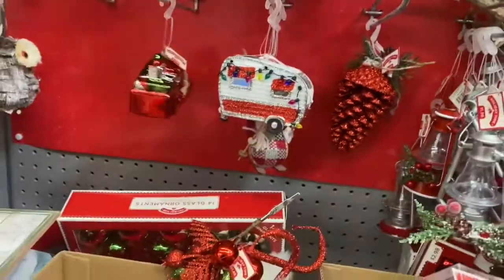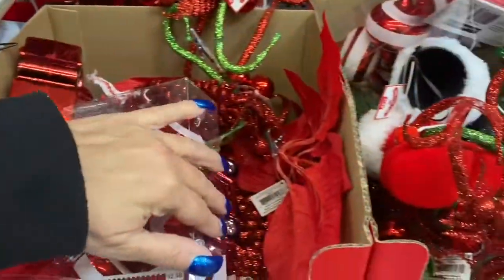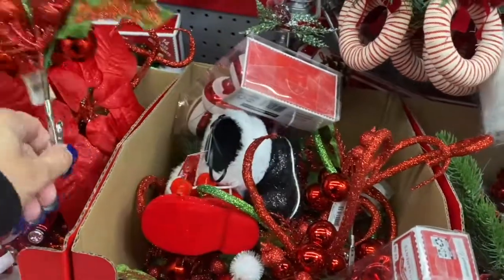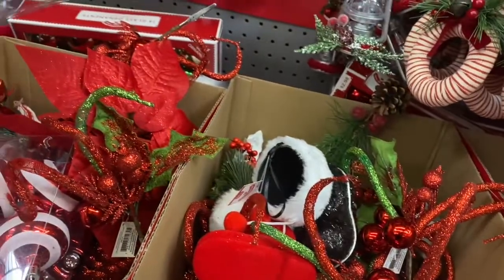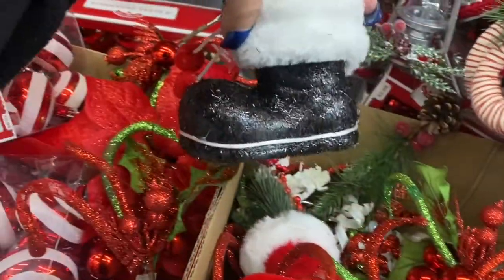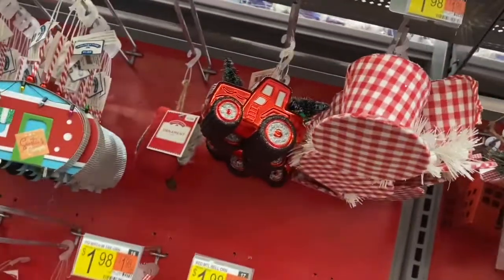There's another camper. Then they have like a box here of all of these Christmas things. I don't want to miss anything, guys. I get so excited. And we have some picks over here. Okay, and there's some ornaments right there. And does it have the price on it? Yeah, $2.98 for a pack of 6. It's not bad. And here we have another ornament. So basically these ornaments on the wall are $1.98 unless I say different.